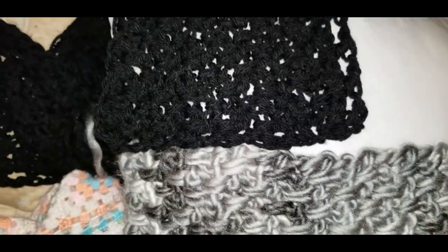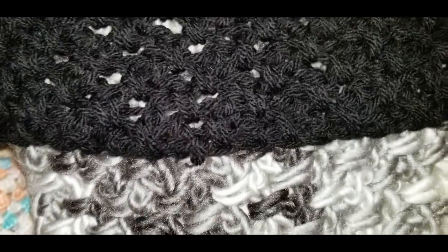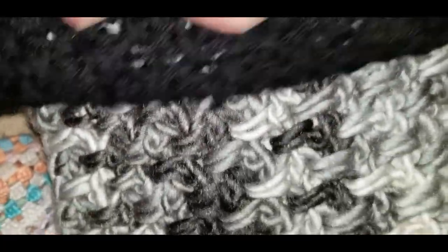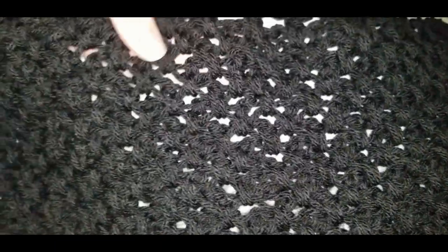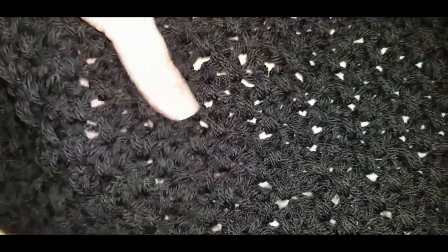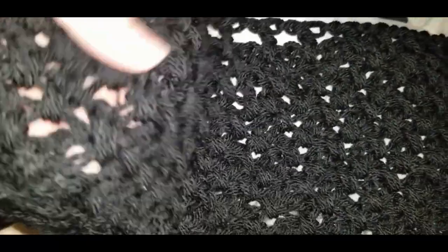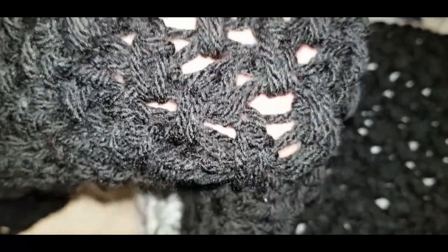So that's my first project. There's a lot of the black here. Oops, piece of my hair. A gift that keeps giving, right? And it's quite long, airy, but it definitely has a very nice, like, cushy softness to it. I really, really like the way this is working up.